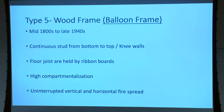I have no top plate, so when all my studs are in there, I can technically stand in there and stick my hand in that stud board, and my arm can be in the attic. All right, so that's going to be a pretty good fire spread concern. Once again, we'll hit on ribbon boards in the next one or two slides.